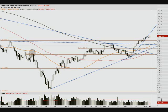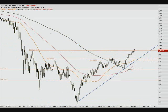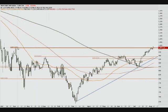And like I've said before, August is usually an indecisive month as far as the market. Will have big up moves and down moves. S&P looks more bearish than any of the other ones to me. This resistance from the highs of November is playing in really strong right here.